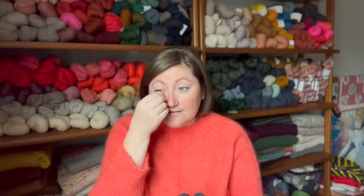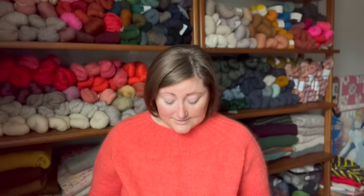Sorry, y'all. That hair is still there. I can feel it. I don't think I got it. It's going to keep bothering me. But we're going to move on. It's fine.